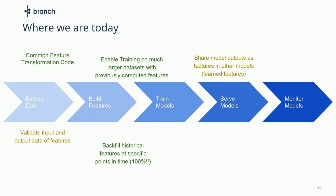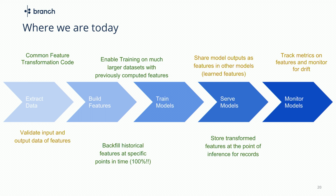We're sharing model outputs. We're not quite sharing model outputs as features, but that's something we're evaluating right now. So, learned features. And we're storing transform features at the point of inference so that we can then validate training. We are starting to track metrics. I think there's a lot in here. Basically, monitoring and validation and tracking are always the last things you do, but they're the most important once you actually get it going. So I think there's a lot that we can do there.